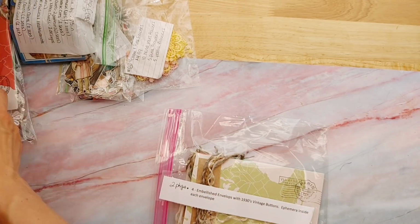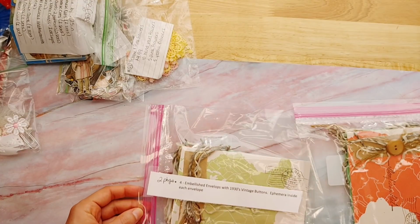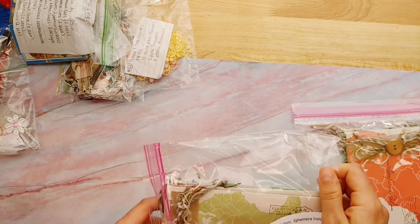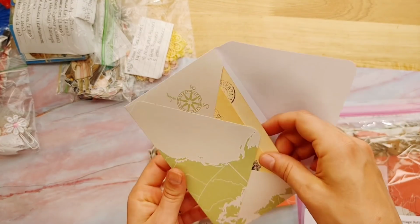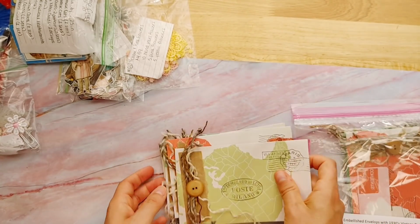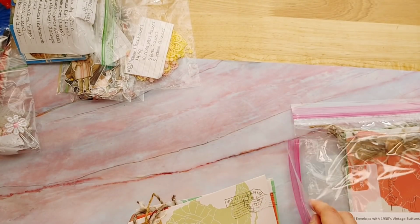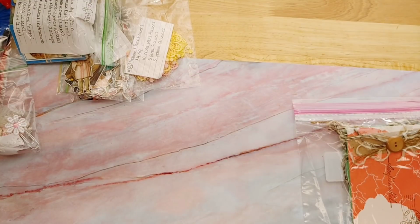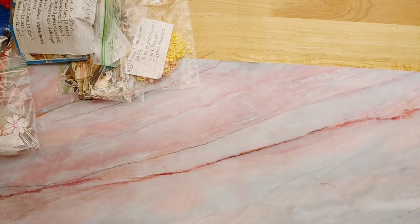More Tammy stuff. Okay, 2 packages. 4 embellished envelopes with 1930s vintage buttons, ephemera inside each envelope. All right, so we have an embellished envelope, a little envelope. There's ephemera inside each one, little printed ephemera. Okay, super pretty. And she has 2 sets of those. I love her fiber work. She's inspired me on that. So 2 sets of those.